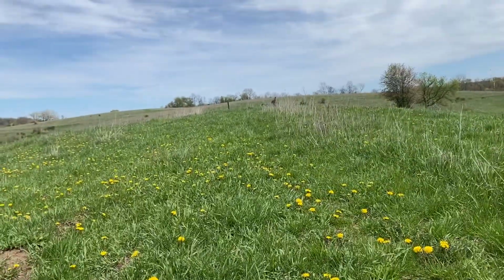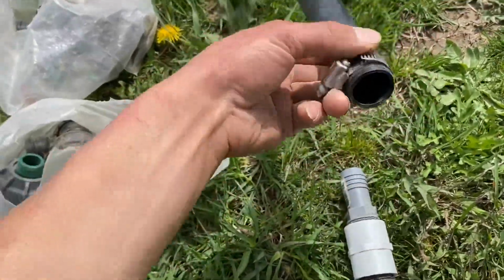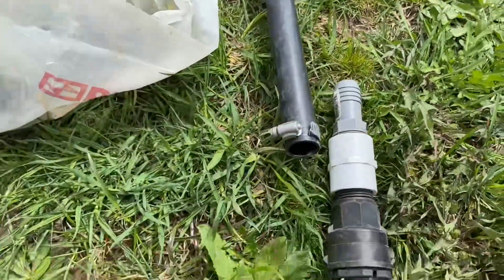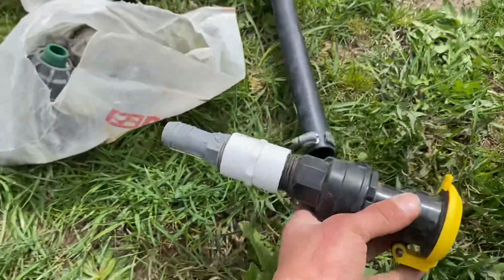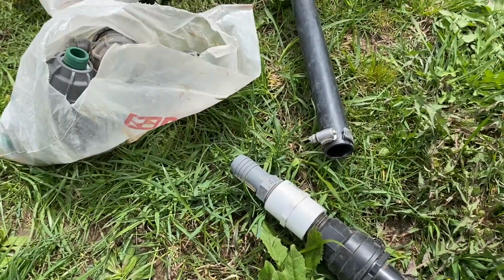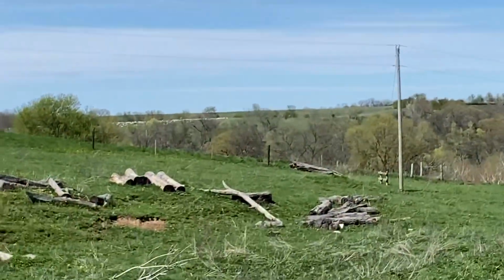So Rochelle's on her way back. Luckily, she had a couple hose clamps that were in the Ranger. This one here doesn't reach, so hopefully hers do. And then I've had these two pieces in there that I was able to put together, so that should be it. Then the water line should be all together at least. Sheep are way back there.